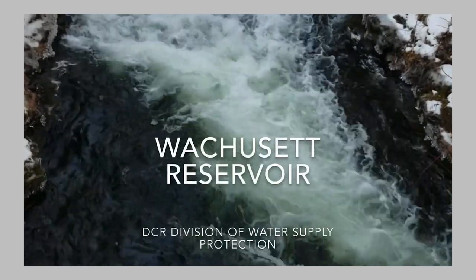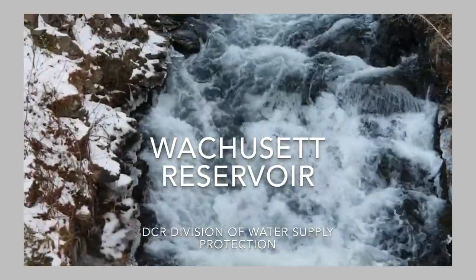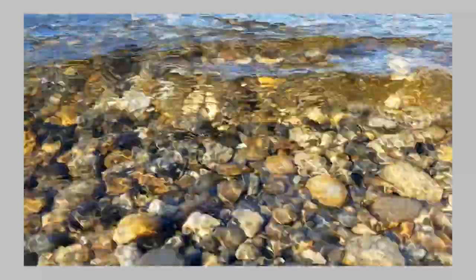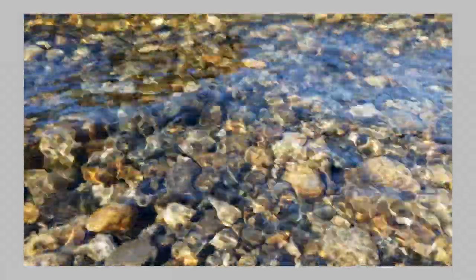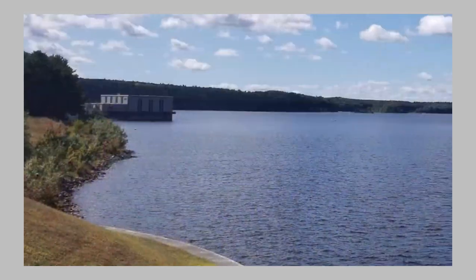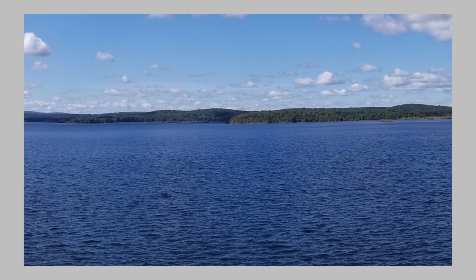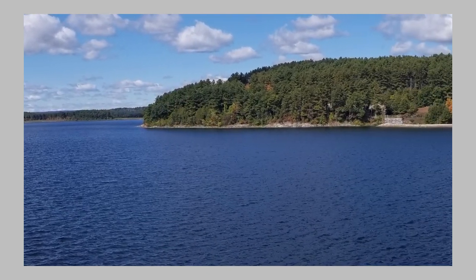Wachusett Reservoir, along with Quabbin Reservoir, provides an unfiltered source of high-quality water for the Massachusetts Water Resources Authority's water supply system. Managed by the Department of Conservation and Recreation, the Wachusett Reservoir covers 108 square miles with 37 miles of shoreline. 65 billion gallons to provide drinking water to 3 million people. That's about 40% of people living in Massachusetts.